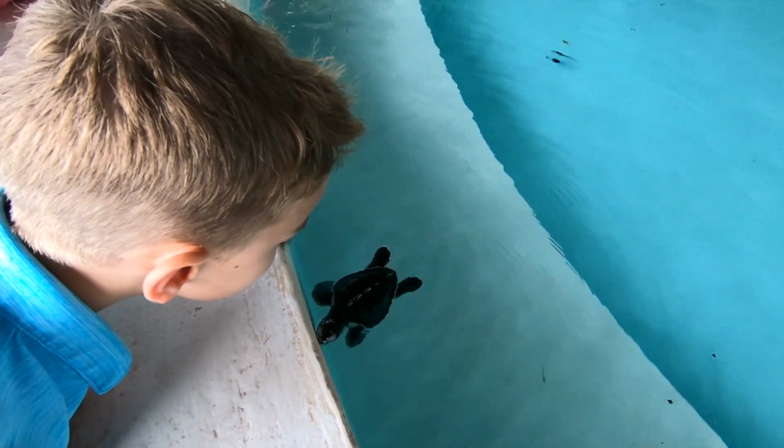So up at this hut that you see right behind me, we're learning all about the turtles here at the Rehabilitation Center. So many cool things to learn about them while they just swim around in this adorable little tank.